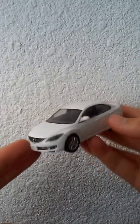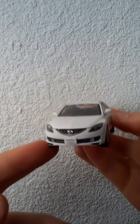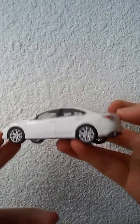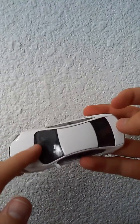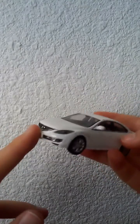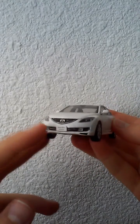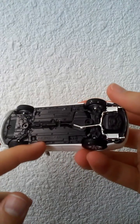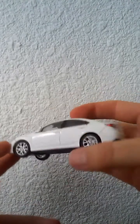Next up, I have a sedan version of that same car, made by the same company, but it is actually a Mazda Tenza, which is the Japanese version of the Mazda 6. So right here you can see it has right-hand drive, and it says Mazda Tenza on the front, and on the bottom it says Mazda and then No-Rev 1/43 scale.